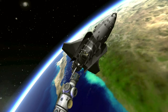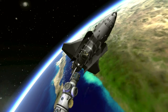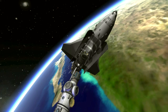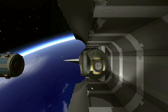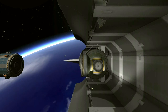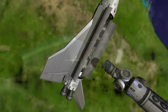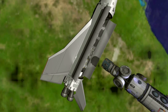Shuttle looks to be currently holding, waiting for more information about the orientation situation. Word from the crew seems to be that they're confident in their ability to dock despite the slight rotation. But, of course, there are safety requirements here. Okay, the crew is finally cleared to proceed with docking at this point.